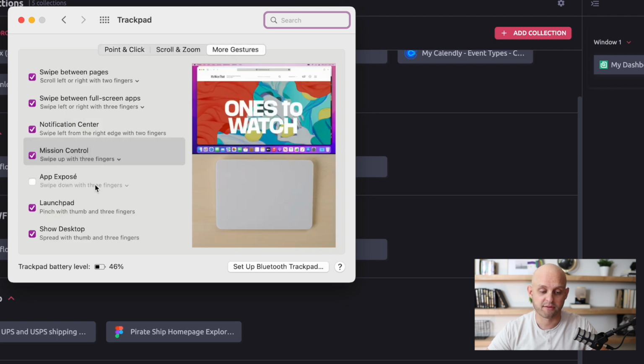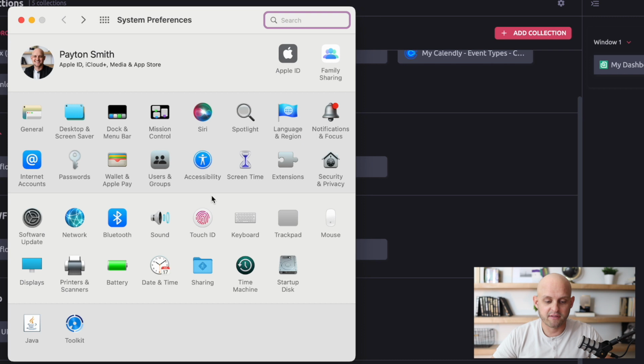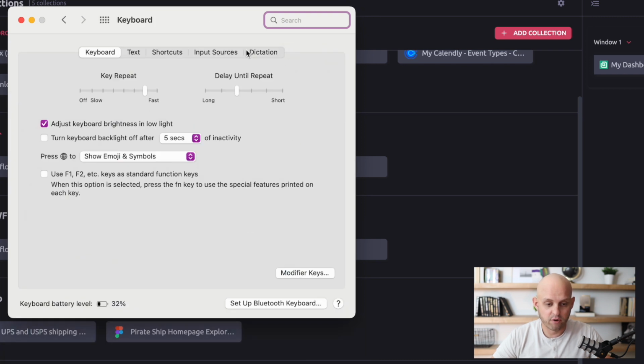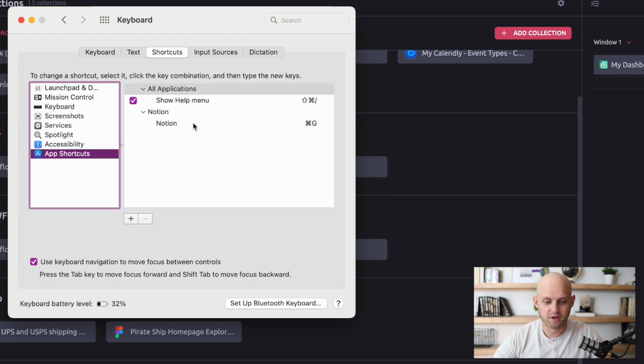There are also a couple other gestures that you can add, multi-finger swipes, moving between windows, different things like that. They're going to be a huge help for you. Now, the other thing that I like to do, if I go over to my keyboard and go to shortcuts, you can see that I'm starting to implement a few app shortcuts like for Notion. So if I click Command G, it's going to immediately open up my Notion. I would recommend using these keyboard shortcuts. I have shortcuts for different tools like Webflow and Illustrator, and it makes you so much more efficient. So don't be afraid to start implementing these.